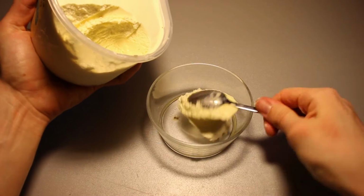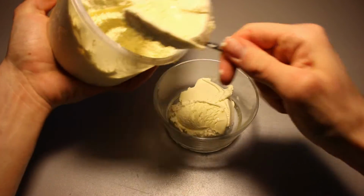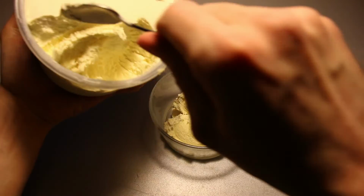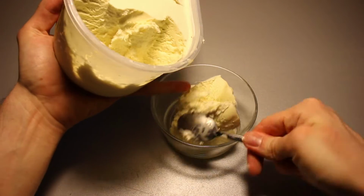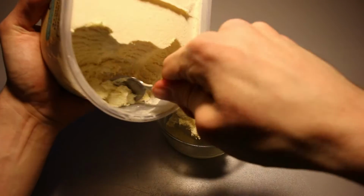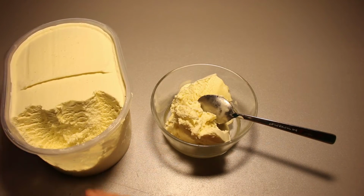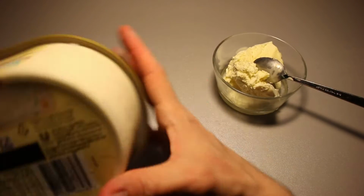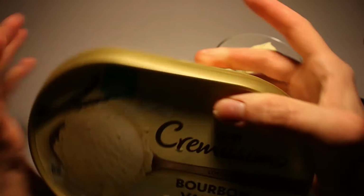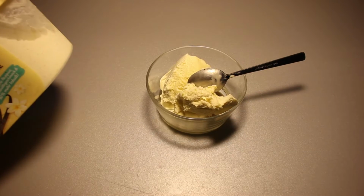Langnese Cremissimo is a bit cheaper, but it's still a brand ice cream, so yeah. It's not as embarrassing at the family gathering as the Aldi stuff. Then again, you can just put this ice cream in a different form, or put the Aldi ice cream in a Cremissimo tub. It doesn't really matter. Alright, so the rest of this stuff is going back into the freezer, and I'll be back with you in just a second.